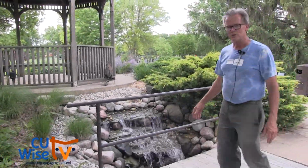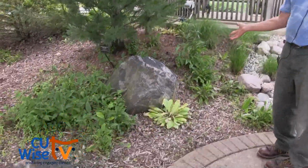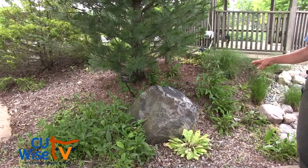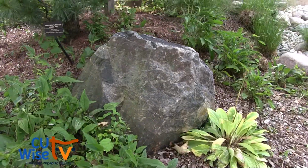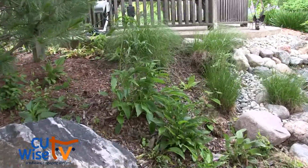Some of the non-plant elements that I just love are having a big old rock sitting there. I don't know the history of that rock. I'm not a geologist, but I love the fact that it's in the garden now, and then let the plants soften up the edge of it. A lot of coneflower. Again, that's not in bloom yet, but it will be.